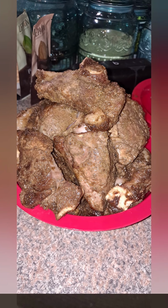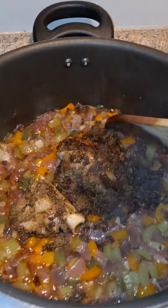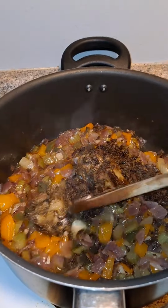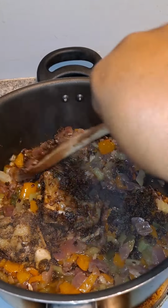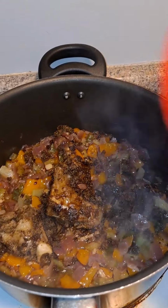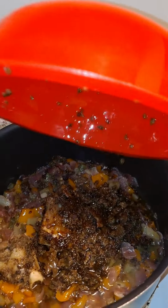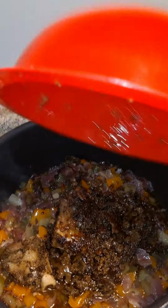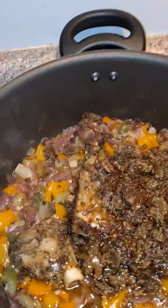There's the meat all browned up. There's the tidbits I was telling you guys about. And I added 2 pieces of lamb and those tidbits to this pot. And you guys, it's going to make for such a beautiful, beautiful sauce. And that's the rest of it that I drained off. And I'm adding some of that beautiful juice and oil.